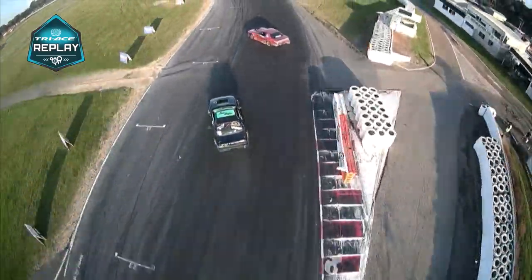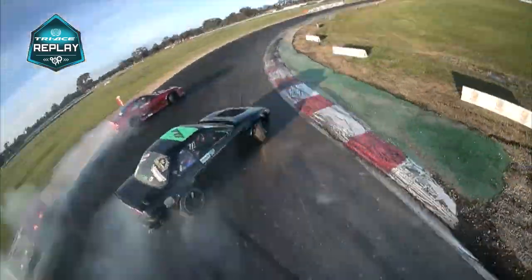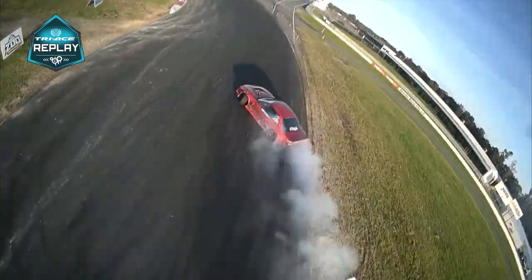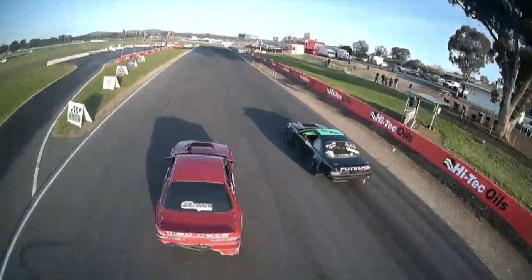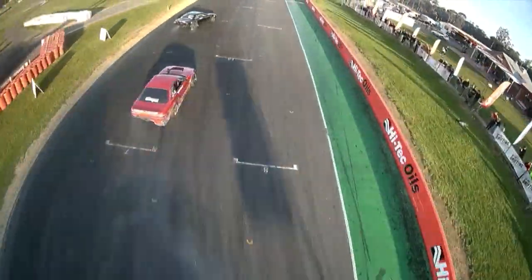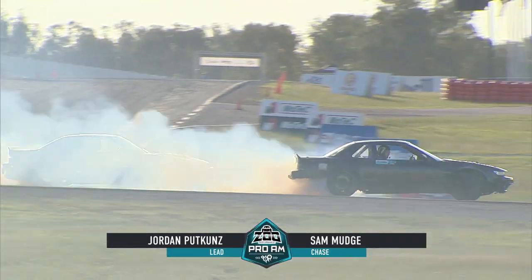Putkins very shallow and foot brake there. Lots of angle from Sam Mudge, and Putkins has made a bit of a mistake. Was he put off a little bit by Sam Mudge? So Sammy's come in wide. He's thrown it in at the first outside zone. But here, he's running that mid-line. That's going to be a really hard line to chase. He's just come up a bit short, and I reckon that's put Jordan Putkins off just that little bit.